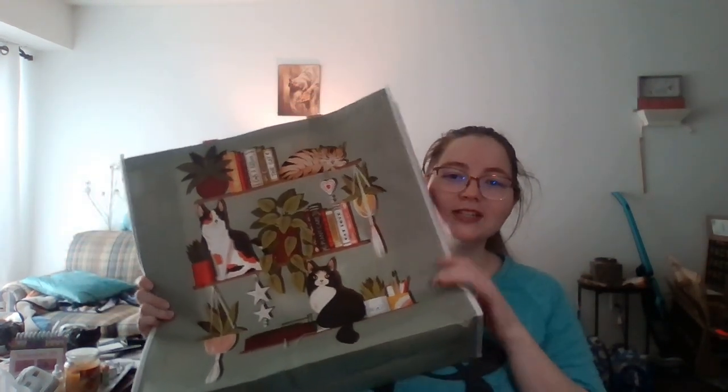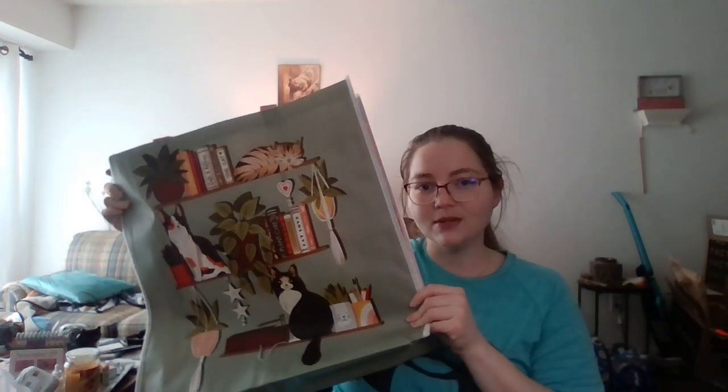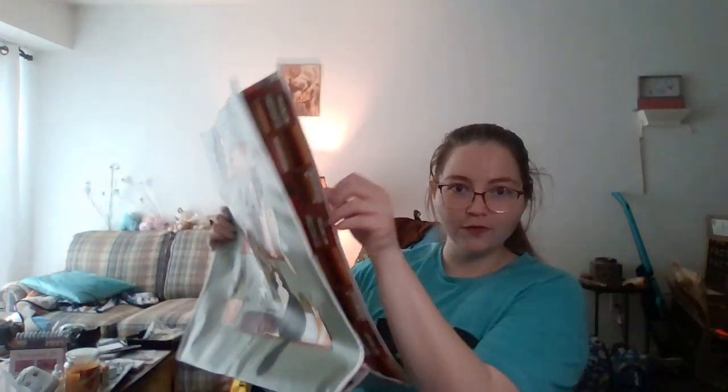So the first thing I wanted to show you is I bought this huge reusable bag. I saw this before Christmas and I really wanted to buy it. I was like, okay, when I go back the next time, I'll buy it. I went back like 2 weeks later, right before I left here for Christmas, and they didn't have them out anymore. I was so disappointed. But they have all of them out now, so I had to have them get this down for me. It's super cute. It has cats all over it.